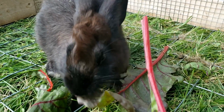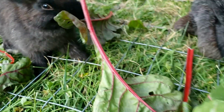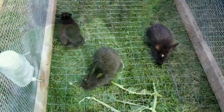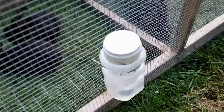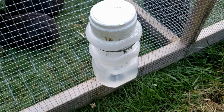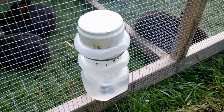You don't want to give them too much of this stuff, though. It can give them a condition called bloat. So if they're eating too much of these high fiber types of food, it can actually create problems for them. So use it sparingly, give them as a supplement. You want to do the best you can by them, make sure they're getting all the right nutrients and having enough food to grow as they should.